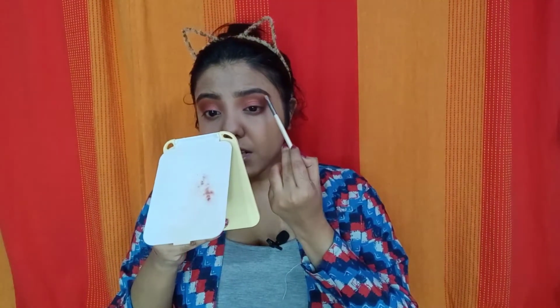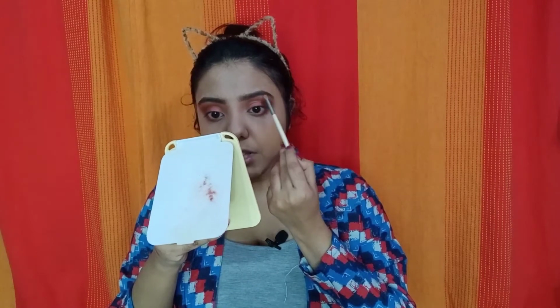I'll swatch it right here. Yeah, you see, very pretty color. I'll use a smudger brush this time, something like this. I'm going to take the color and apply it under my eyebrows, to highlight a little bit.